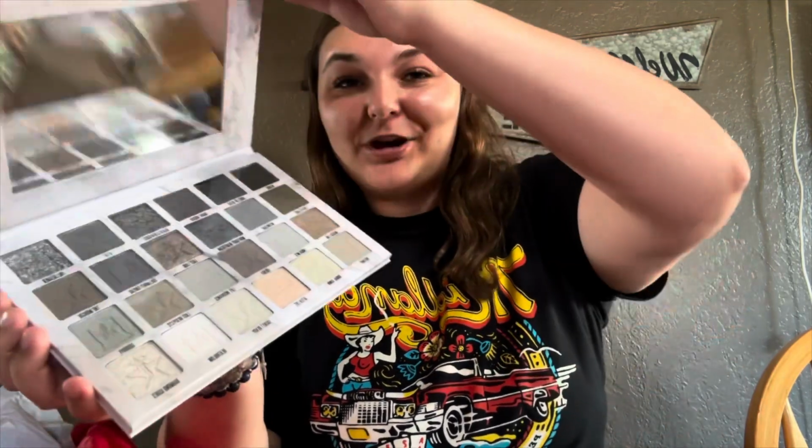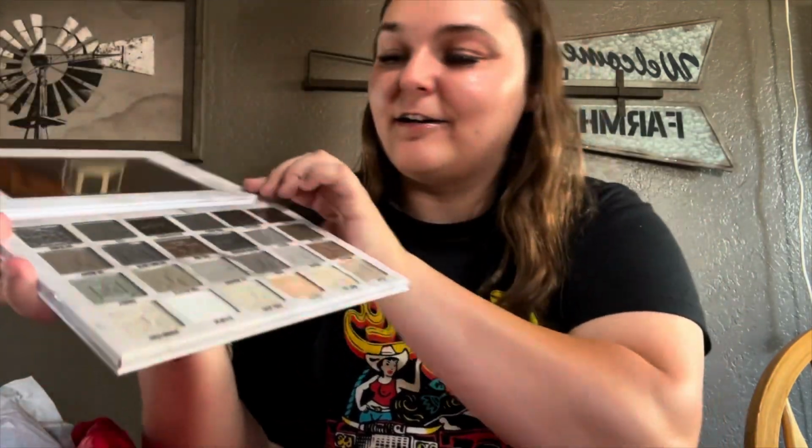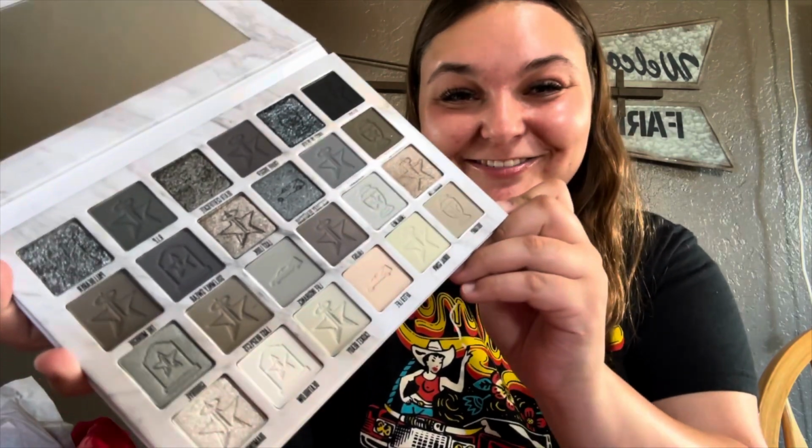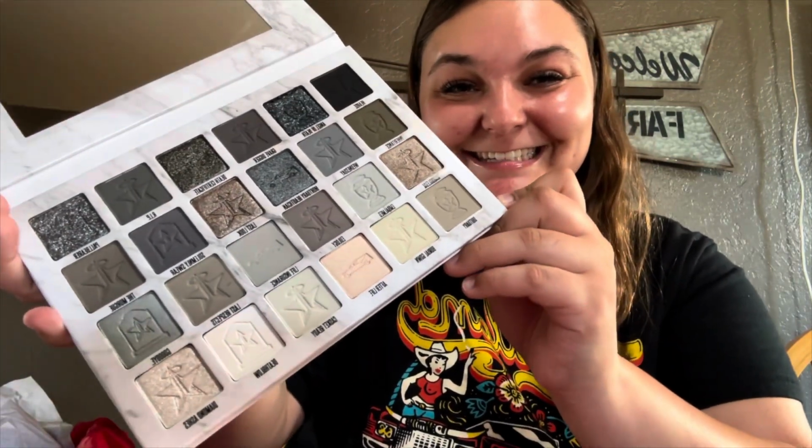Yes, Miss Jeffree Lynn. Okay, let's open her up. Oh, we'll take the little sheet up. Oh, that's part of the marbling. Whoa, look at this. So this eyeshadow palette obviously is inspired by cremation and funeral life.